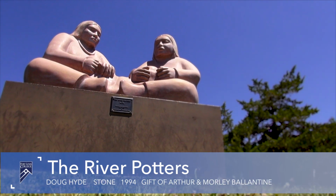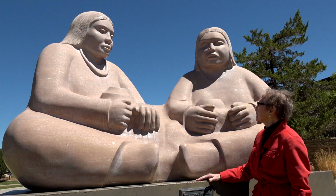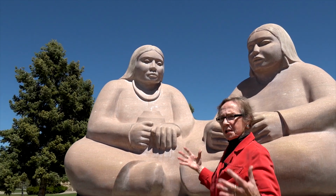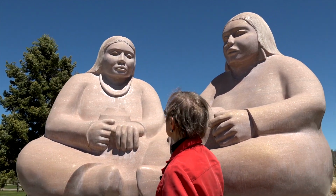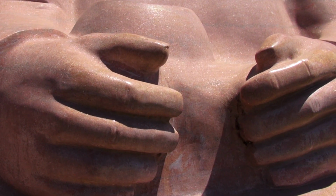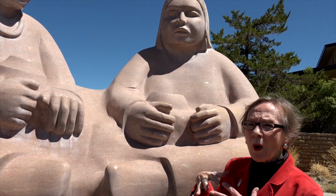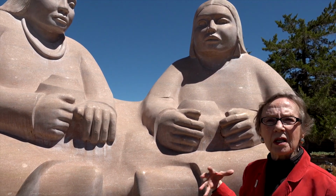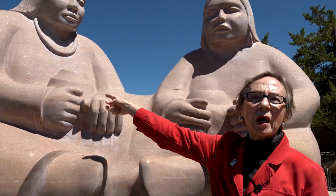River Potters by Doug Hyde. This was presented to the college in 1994 by Arthur and Morley Ballantyne. This monumental sculpture, two figures joined together, big, simple forms, everything so simplified, so pure, two seated women. The most detail is in the hands, slight indications of the knuckles here, and then a slight indication in the hair, a little striping of the hair. Otherwise, every single form is simplified, purified, and made monumental to give us this great impression of two larger-than-life figures at work on their pottery.